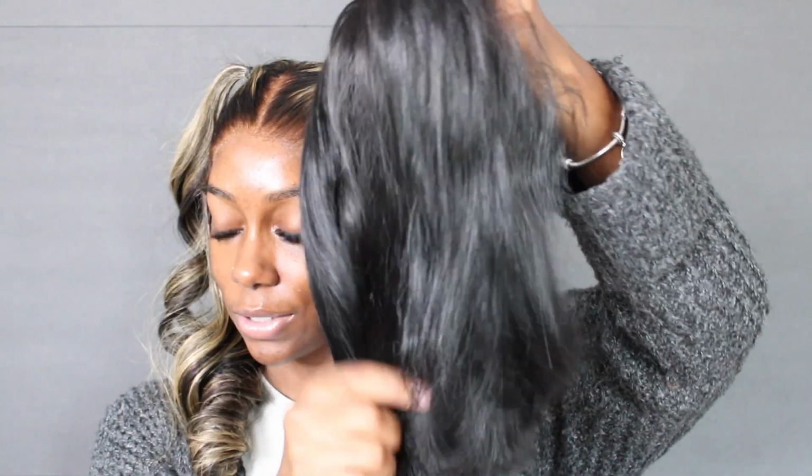I do want to show y'all the wig so that y'all know it does get jet black. She looks a mess because I threw her to the side. I was pissed. Okay, but yeah, she gets jet black.